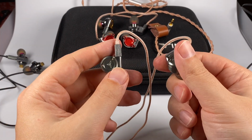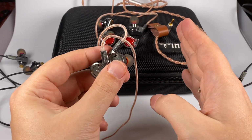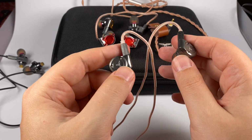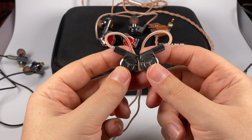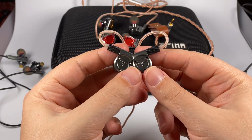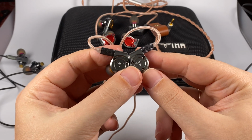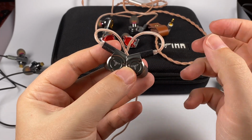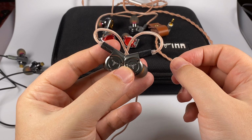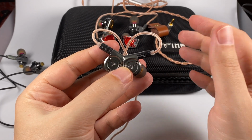Still, they require extended burn-in, and as with all other IMR models, during the burn-in they change sound in a really noticeable way. So it's a near-perfect model to convince skeptics about the burn-in process. Anyway, in terms of sound, it's the most advanced and up-to-date model in the IMR lineup. The most mid-forward, most technical.